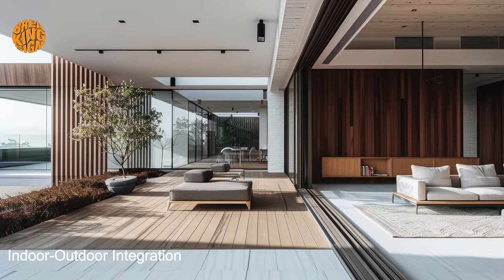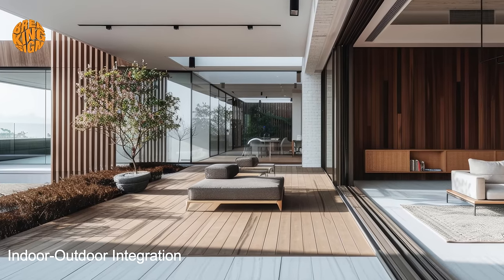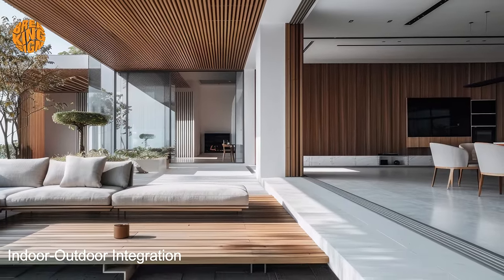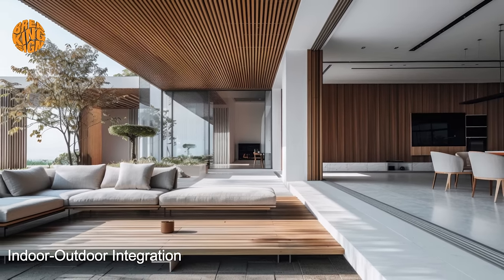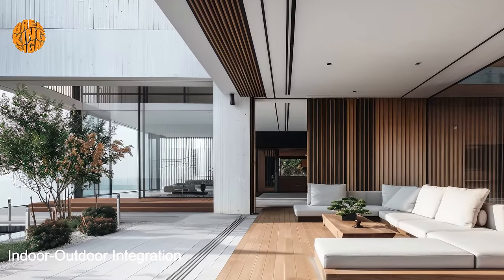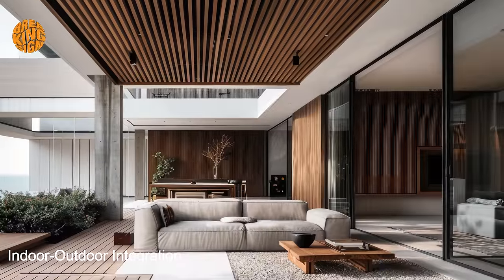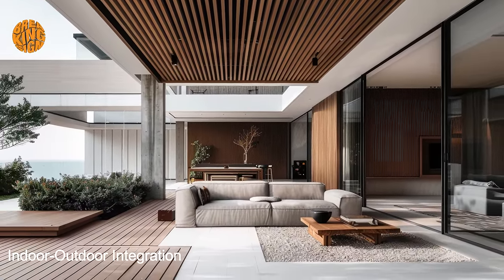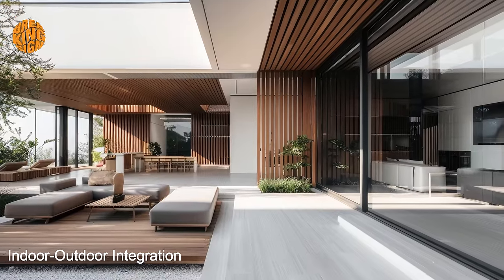In Scandinavian design, indoor-outdoor integration extends beyond mere aesthetics to encompass a holistic approach to living. By blurring the boundaries between indoor and outdoor spaces, Scandinavian homes embrace the benefits of nature, including increased exposure to natural light, improved air quality, and a greater sense of connection to the environment. This seamless transition between indoor and outdoor living areas fosters a deeper appreciation for the changing seasons and encourages residents to embrace the outdoors as an extension of their home.